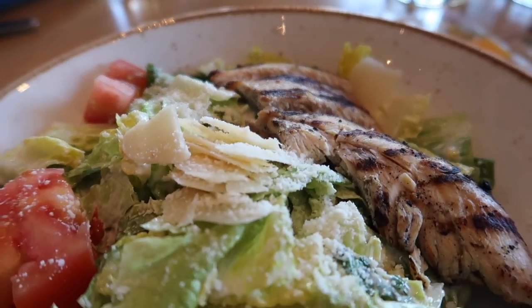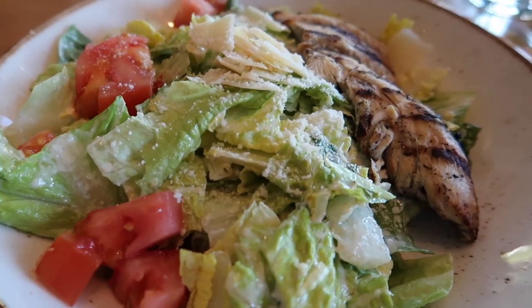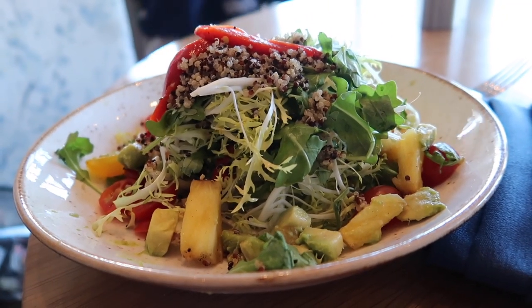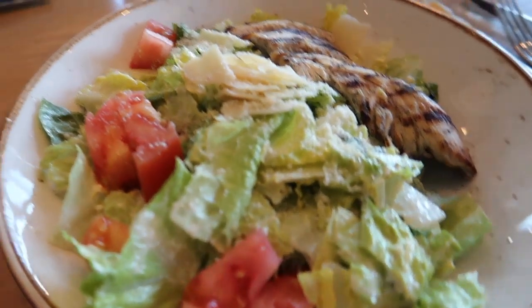Here is my salad, although I'm sad they no longer roast the tomatoes, so it's a little disappointing. There's Brittany's salad. It's also very, very pretty. Gorgeous. All right.